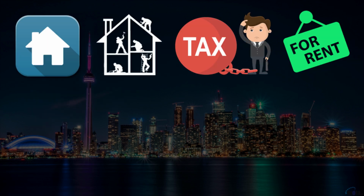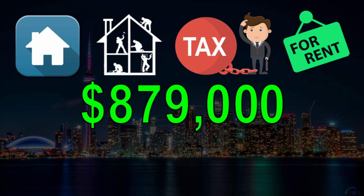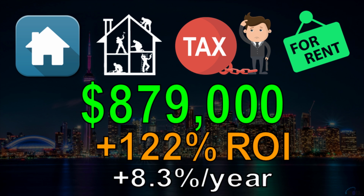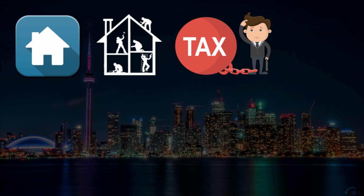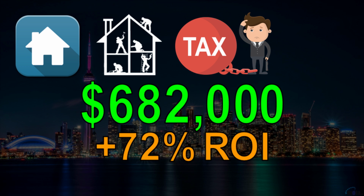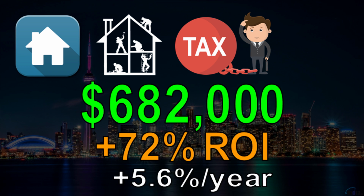When combining the house investment with all the maintenance and tax costs paid, as well as all the rental income generated over a decade, the end investment value was $879,000. That's a return on investment of 122%, which is an annualized growth of 8.3%. If you decide not to rent the home because you're planning to live in it yourself, then the end investment value becomes $682,000, which is an ROI of 72% and an annualized growth of 5.6%.